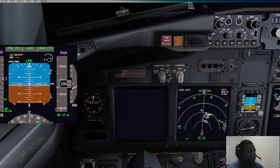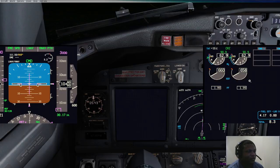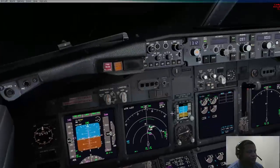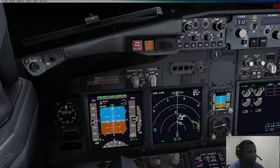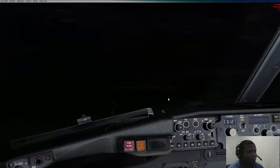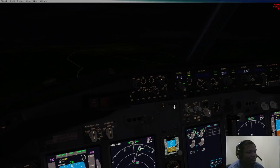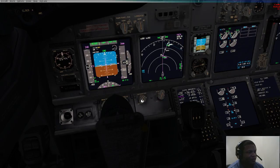Alright, you can see there our speed is getting a little slow from our programmed airspeed, so the autopilot is like, oh crap, I'm getting too slow, let's add a little power there. So that's what it's doing, starting to add a little power to try to get our speed back up. Actually, we can turn this off here. There we go. Brighten the panel up a little bit.